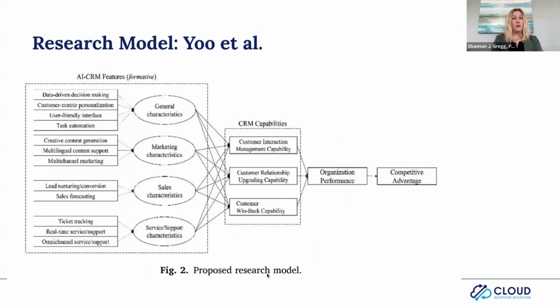This is the U model, which is tighter and more detailed, but I love these things and I want you to consider using these as tick boxes as you're looking at implementing AI into your CRM process.